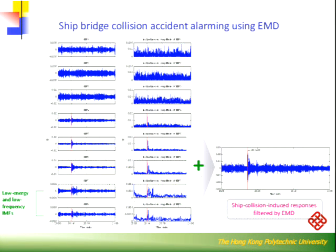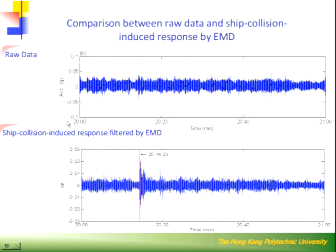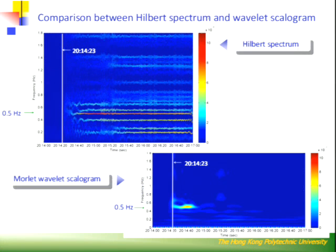I don't want to go into detail on the approach. From these figures you can see the IMFs for some modes can provide the ship collision patterns very clearly. But for the low frequency modes, it is very difficult to identify the ship collision patterns. But for some high modes, it is very easy to identify the pattern of the ship collision to bridge. And also, in comparison with the raw data, the IMF response filtered by EMD can provide more accurate indication and identification of the ship collision to bridge extent and the location and the moment and the time of this type of ship collision impact. And also, the modes with high change in the transient energy can be identified from the Hilbert spectrum. So this is one example.